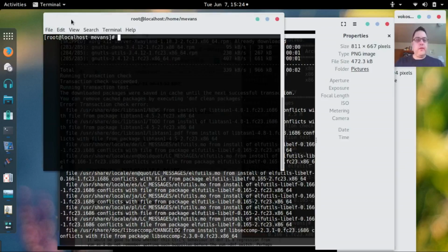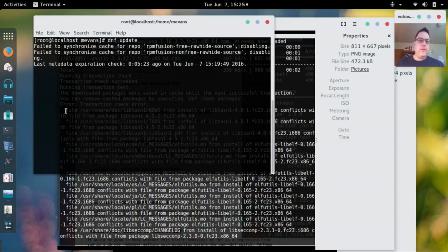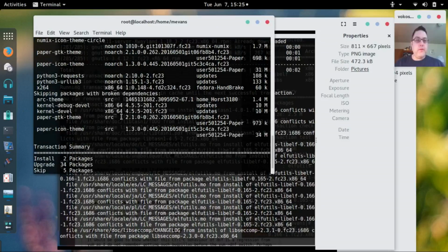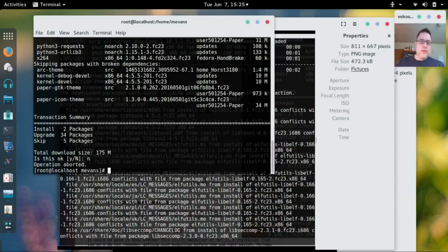Normally if you use the command line, if you do a DNF update, which I have already done mine, it should normally just go through and find any packages that need updates, and it tells you here's the packages that you need to update, and you select yes, no, or you can download them and store them for future use if you want to do the update later. So I do have some new packages here that I could go ahead and update, but I'm not going to do it right now. So I've got 34 packages, and it's going to skip some packages, but for right now I'm going to say no.